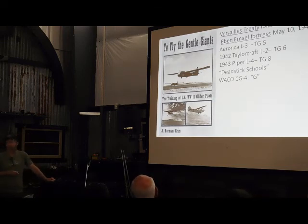Mark, is that a function of the weight of the thing or the aerodynamics of the thing? Both. Both.